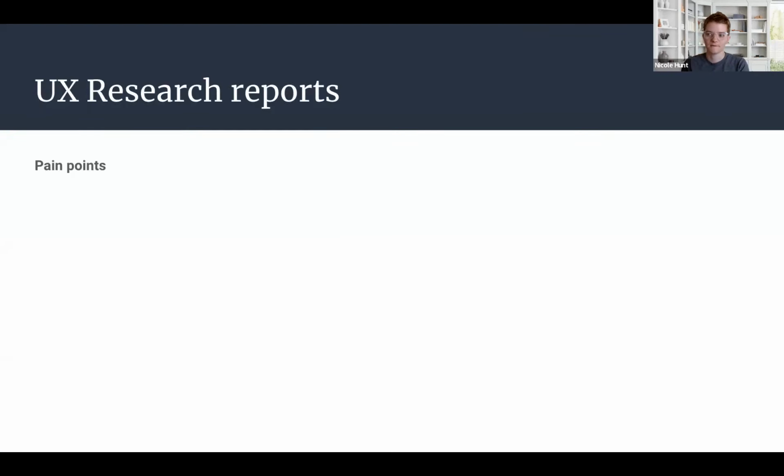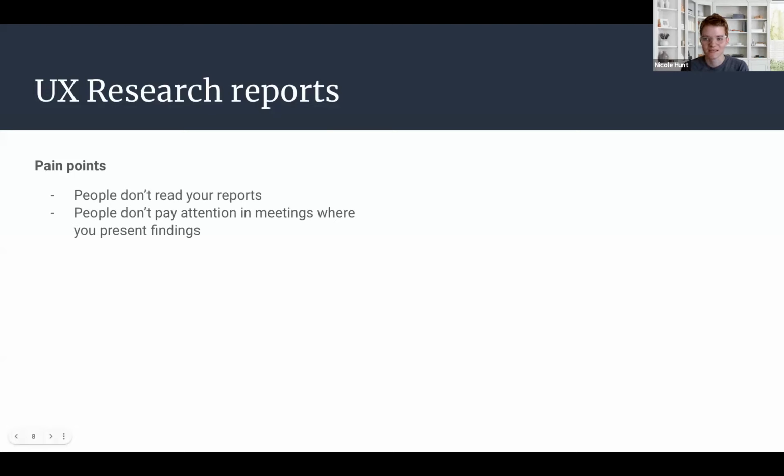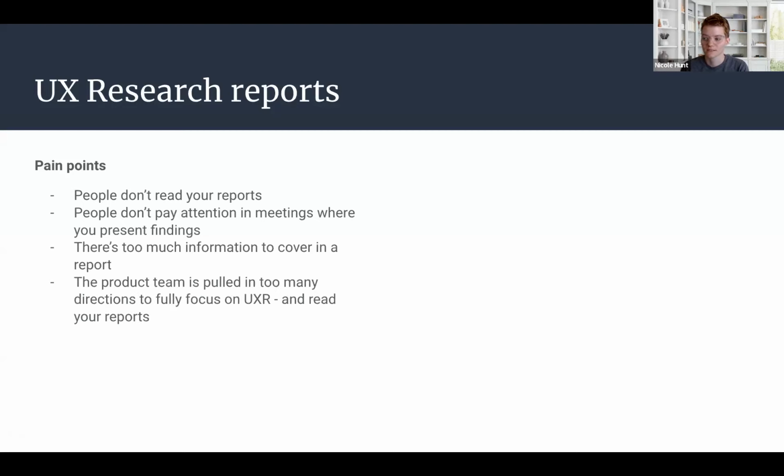Okay, so one of the first pain points I see here is that people don't read your research report. That can be frustrating, obviously. Another pain point I see is that people don't pay attention in meetings where you do present your findings. Maybe you wrangle a bunch of people together and you're still finding that they're not paying attention. There might be too much information for you to cover in a report. And the product team might be pulled in a lot of different directions to focus on your research results and read your report.